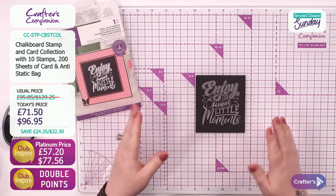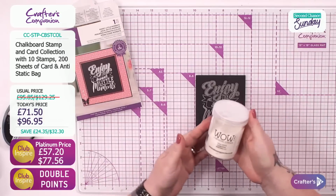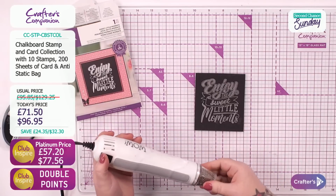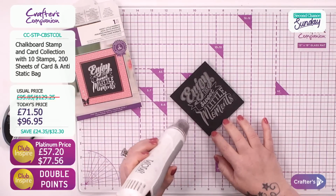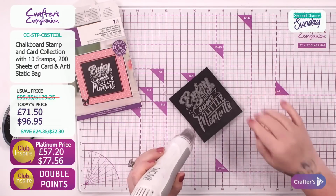So while Joe was doing that, all I did was just put some clear embossing powder over that metallic pigment that I've got. And so just going to heat emboss this. From above. Yeah, brilliant.